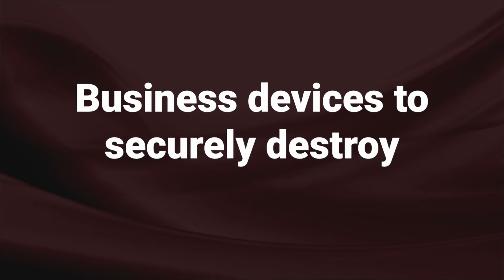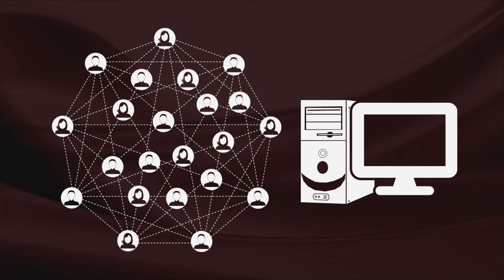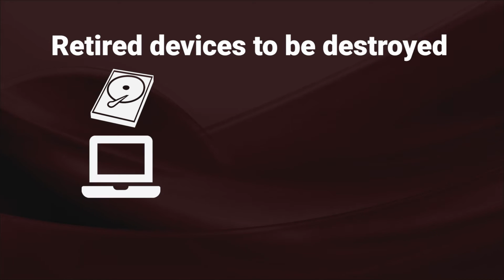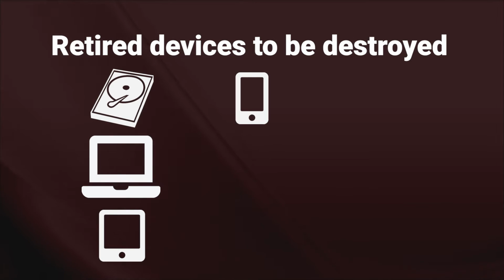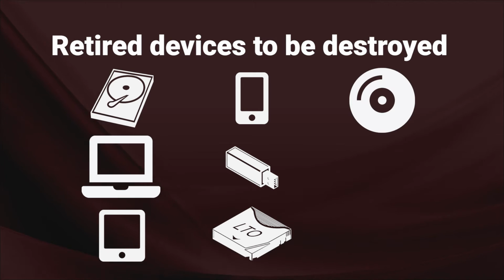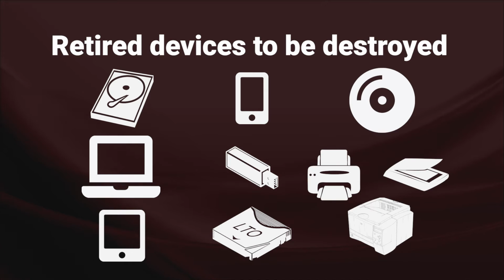Your business may have a vast IT department or just a single computer or tablet. Regardless of size, protecting data is still a critical activity. So here are some of the devices and media you should mark for secure destruction after they are retired from use. Computer hard drives, laptops, tablets, smartphones, external drives, LTO tapes, disks, hard drives from printers, scanners, and copiers, and any device which potentially contains data.